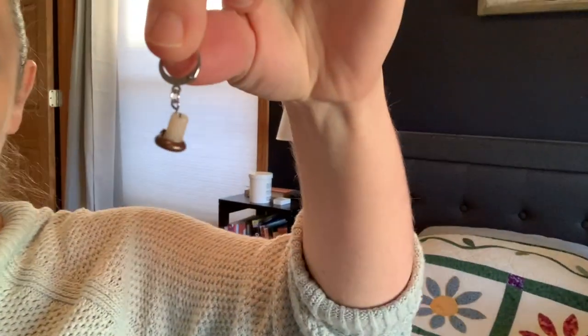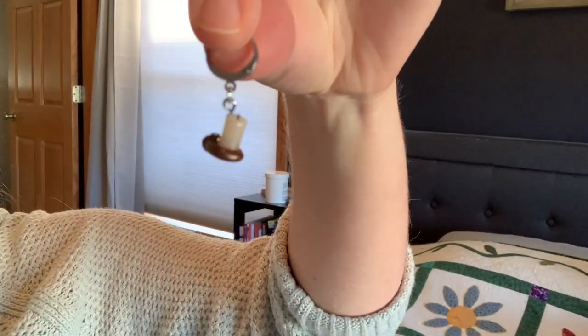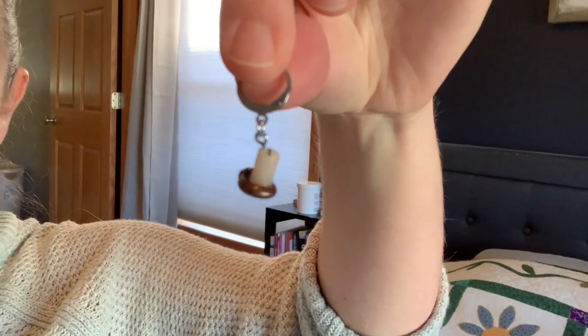But I also got, let me see if I can open this with one hand. Oh, there it is. I got a little progress keeper that is a candle. Let's see if my face isn't there. And it's too small, but it's super, super cute. Okay, so I'm going to open this and then I will show you what it looks like.